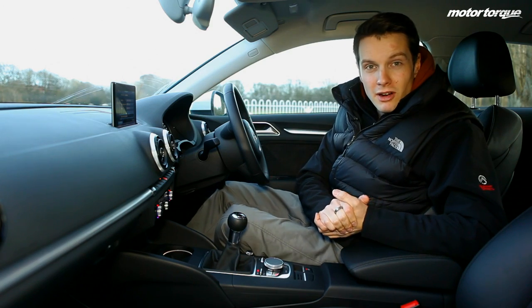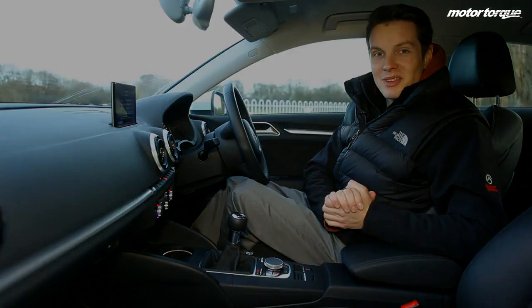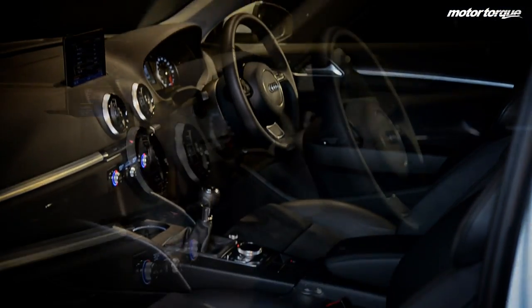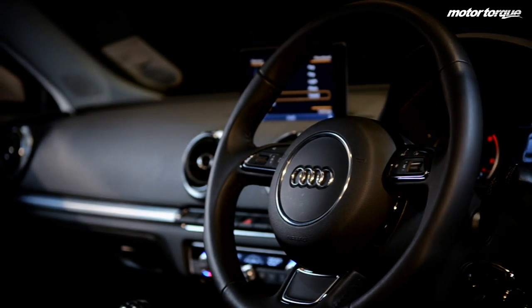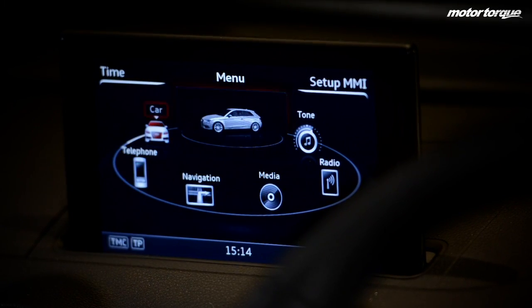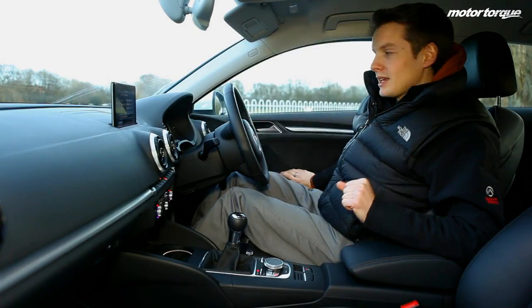There we go. So a very accurate system indeed, and even with my accent it recognises everything I say. The voice activation and clever media system is standard, alongside air conditioning, steering wheel mounted controls and MP3 compatibility. So let's see what the practicality is like in the back.